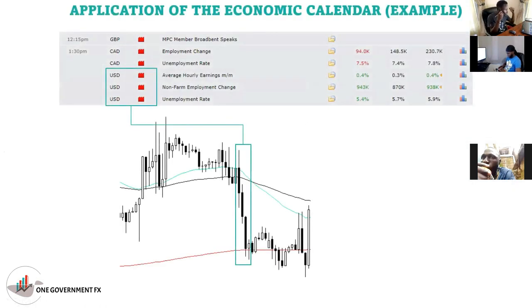All right, so this is an example of what a news event is. I think this pair is GBP USD. This was a news event sometime in August, I think. This is the non-farm payroll, a very popular news event and one of the most massive. That is a very massive event, one of the biggest news releases in the world. They move the markets massively. So this here is the impact on the markets at that moment.